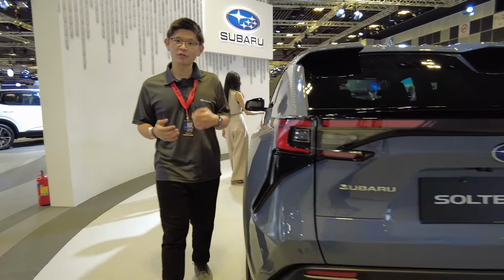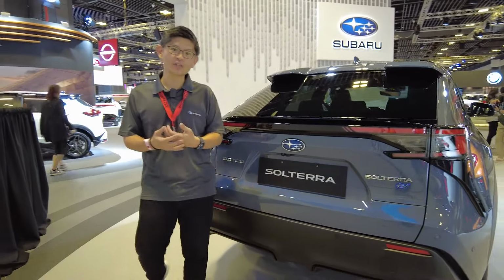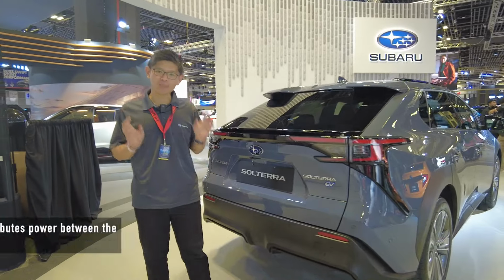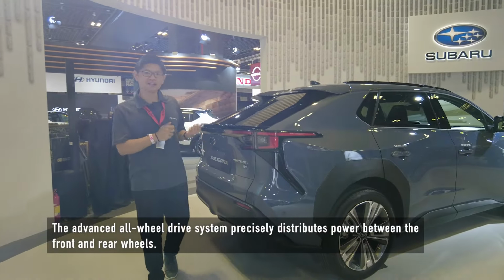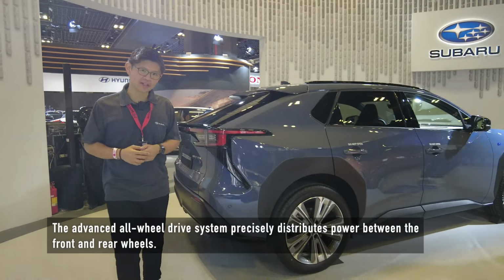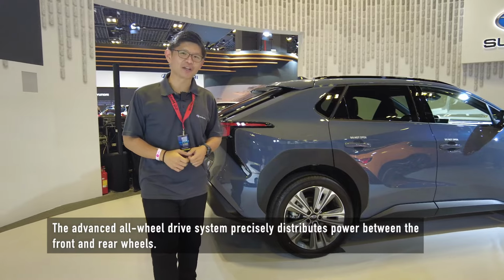More than that, because of Subaru's know-how in all-wheel drive technology, its X-Mode system can optimize the grip of all four wheels to give this unparalleled traction. So if you're thinking an electric vehicle can't do off-road, well, with the Solterra, that will definitely change your mind.